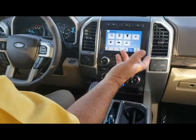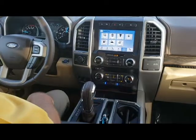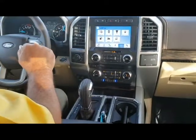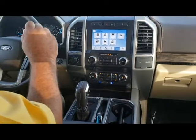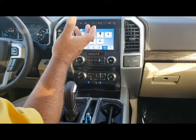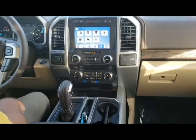But just some of the wonderful features of this vehicle. It's got the bird's eye view camera, which I'll show you whenever we get stopped back at the dealership. It's just so much value for your money in this Lariat package. It just makes driving such a wonderful, believe it or not, relaxing experience with all the amenities that you have.